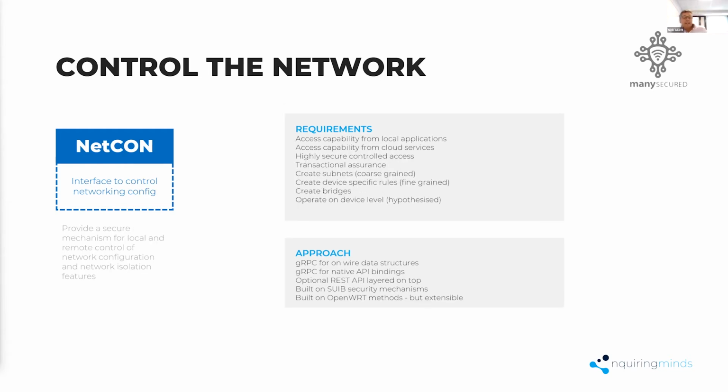Now the inverse of that is NetCon. So if Mon is monitor, Con is control. Mon is the sensor system, the Con is the actuator system. One lets us see what's going on, the other lets us do something about it. And fundamentally, it has very similar high-level requirements to Net1. We want it to be accessible locally, and we want it to be accessible from the cloud. We need it to be highly secure.